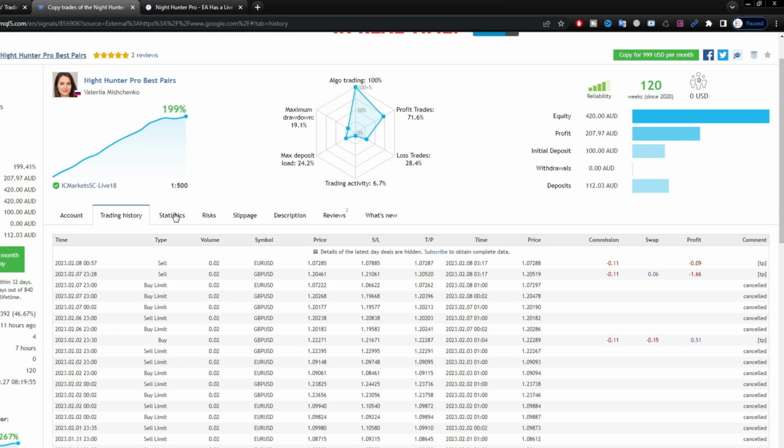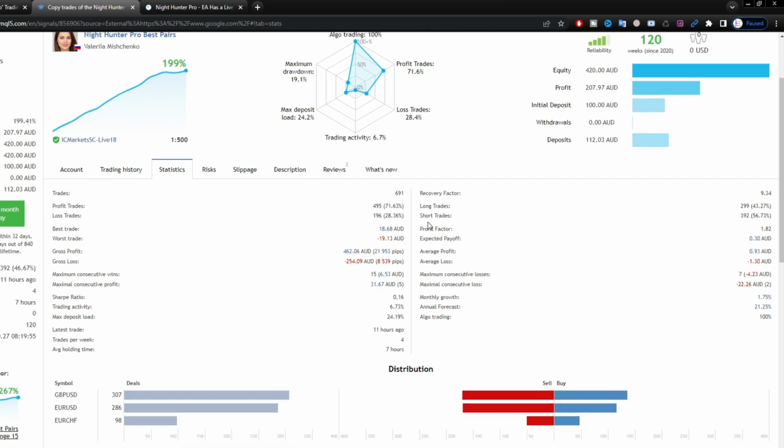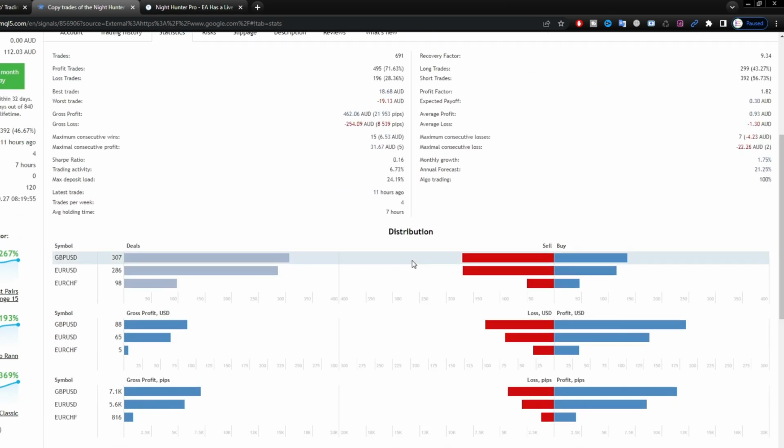Next I will turn to statistical information. Total trade 691 transactions. Profit ratio 71%. Profit factor 1.82. The pairs that are run here are pound sterling to US dollar, euro to US dollar and euro to Swiss franc.